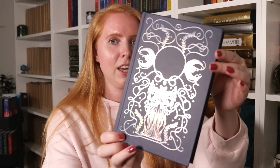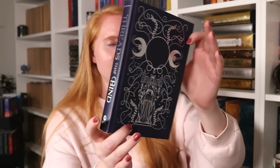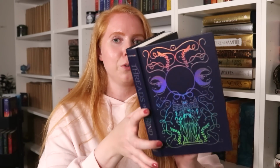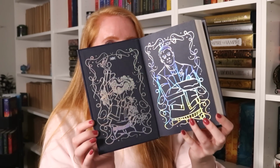This is the Illumicrate edition, so it has a redesigned cover which is super foily. It has a see-through dust jacket, like a transparent dust jacket that's gonna make so much noise. But as you can see, yep. And the foiling, hopefully, is coming off on the camera as holographic. We have it on the back as well with a quote. We also have foiled end papers, also holographic, and I believe they're the same in the back.